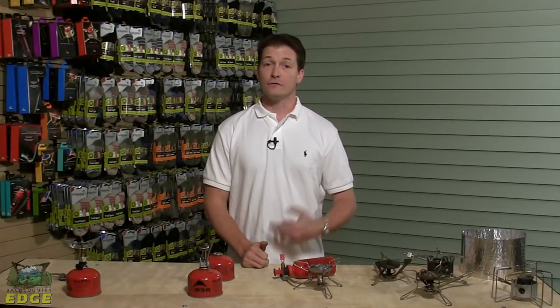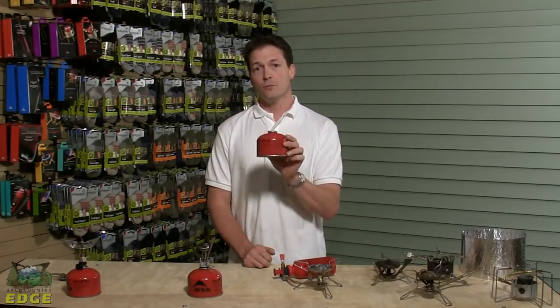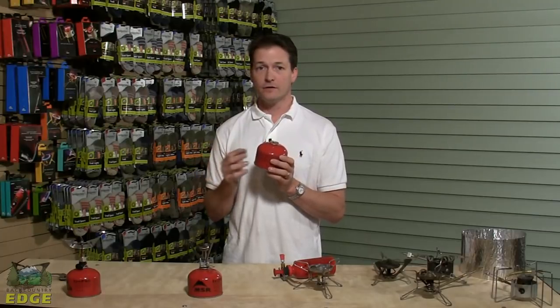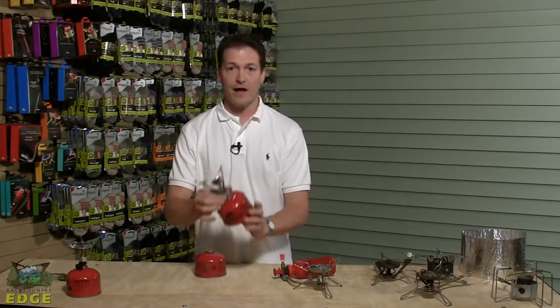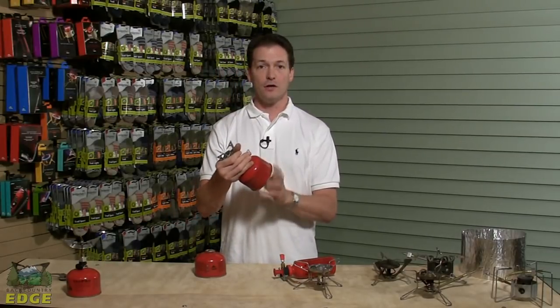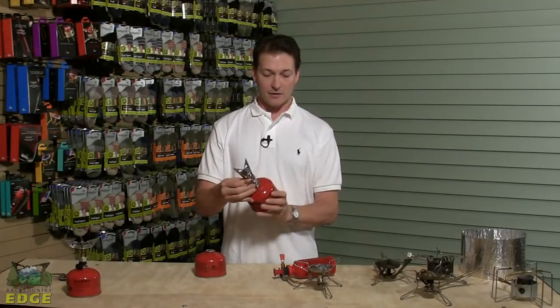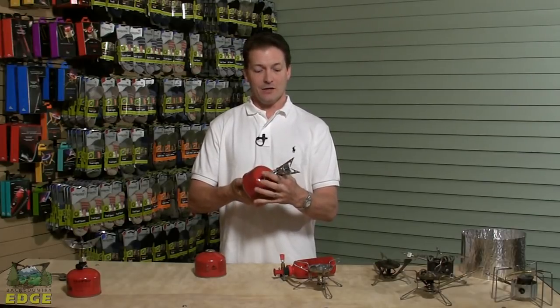Another part of versatility is fuel availability and fuel types that you can use. With a canister fuel stove, you're pretty much in need of this type of canister from a number of different vendors. Got to make sure the thread count is the same so that the stove accurately and precisely screws on so that there's no leakage of fuel. You need to make sure that the fuel that you're getting will work with the stove that you have. But basically, once you do that, you can only burn this type of fuel.